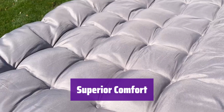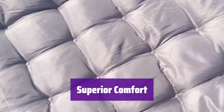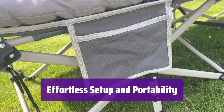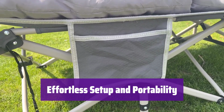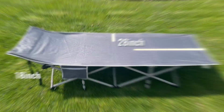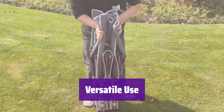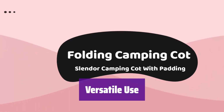The double-layer Oxford cloth is water-resistant and easy to clean. The included mattress adds extra comfort. It sets up in seconds and folds down just as quickly. The included carry bag makes it easy to transport. Use it camping, at the beach, in the backyard, or even as a guest bed. It's great for indoor or outdoor use.